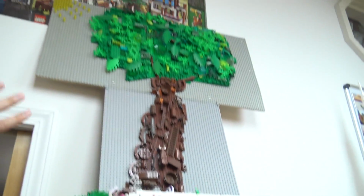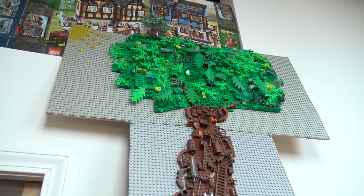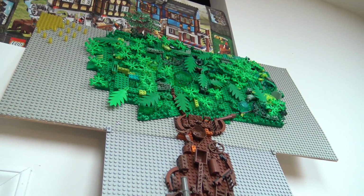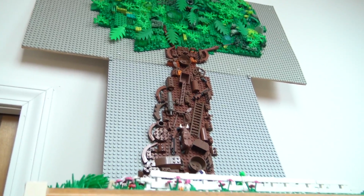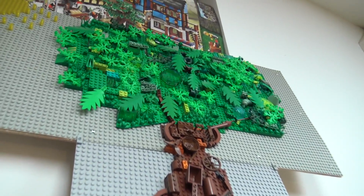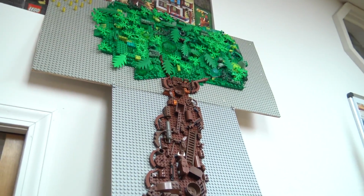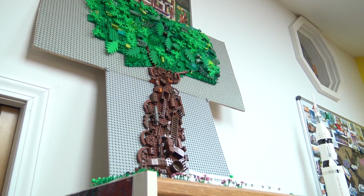Up above that is a really cool build. This was actually made by our brother several years ago, and it was inspired by a build he saw at Brickworld Chicago from a few years back. He used that as inspiration to use all the green and brown pieces to create this tree here. And I like having that on display in the studio as well.